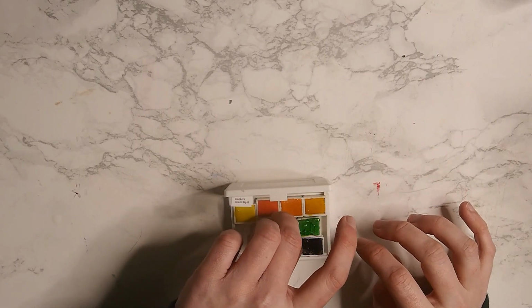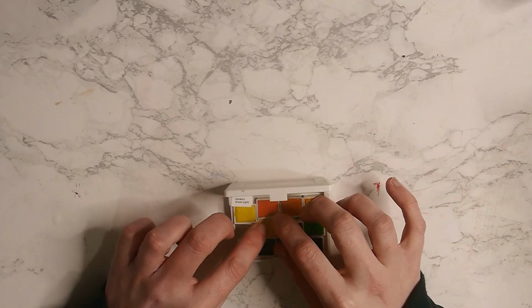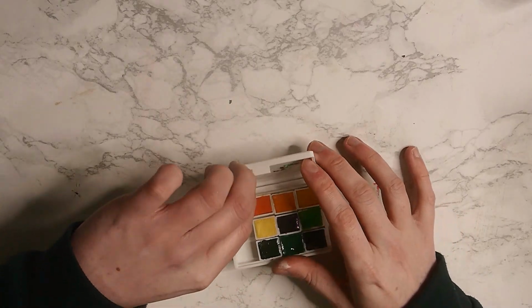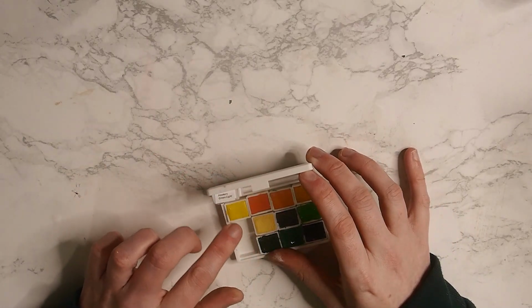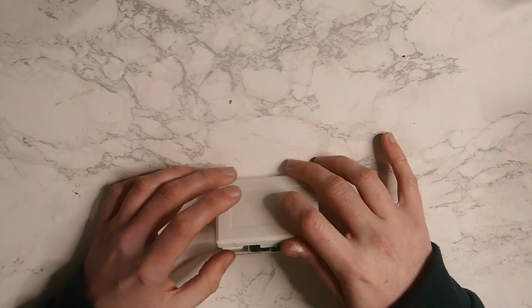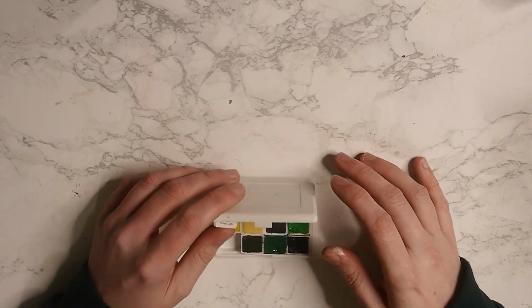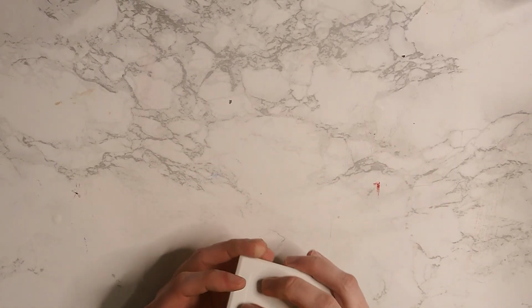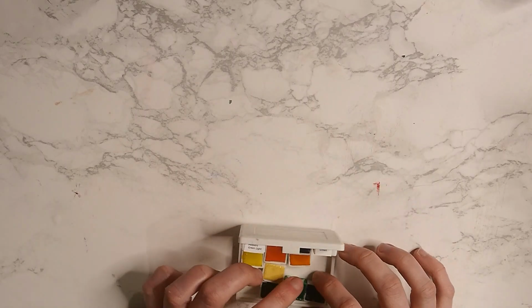Paints are so sticky. Okay, they're not going to move. I'm not going to be making them a mess. I think they need to go in the freezer to firm up. They're sticking. Okay, so I've cleaned up that mess now. That was quite messy. Let's move on to the next palette.